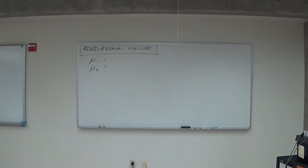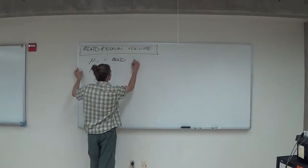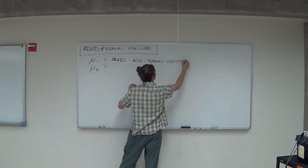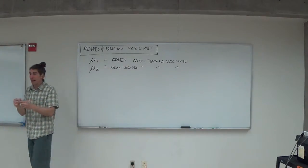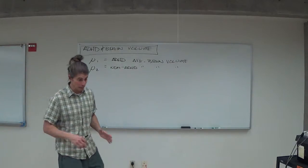Which is mu1 going to be? Average brain volume of? Love it, Michael. Here's the ADHD kids' average brain volume, which makes mu2 the non-ADHD kids' average brain volume. Doesn't matter to me how you assign the variables at all. Just keep your signs straight. You get a lot of flexibility with these tests as far as how you set them up, as long as you keep straight which one is going to be represented in the claim.